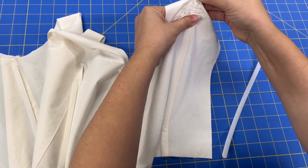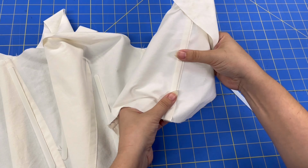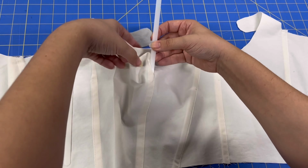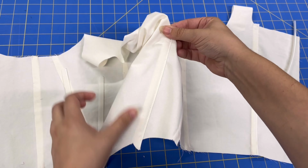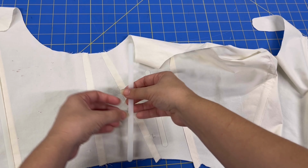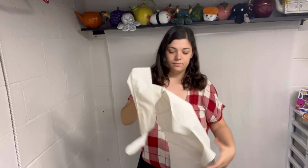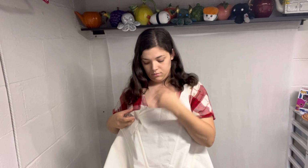Some of this boning I really had to shimmy in there because my boning channels weren't quite as wide as they probably should have been. You don't want them so wide that your boning is shifting around and rotating and trying to slide all over the place, but I was maybe cutting it a little bit close. After the boning was all in, I tried it on again and felt much less like a potato sack, so we were definitely moving in the right direction and I was confident enough to move forward.